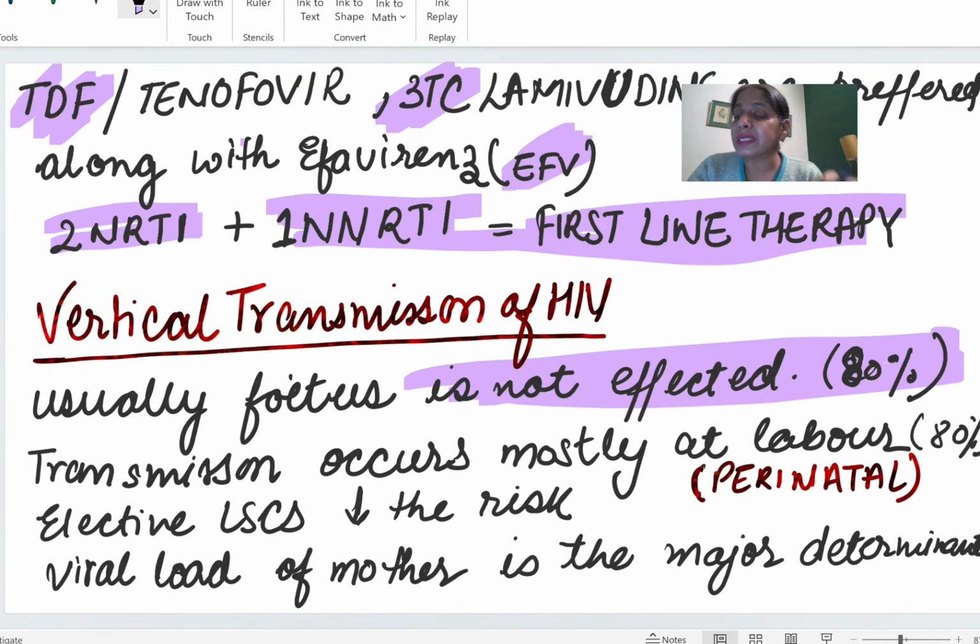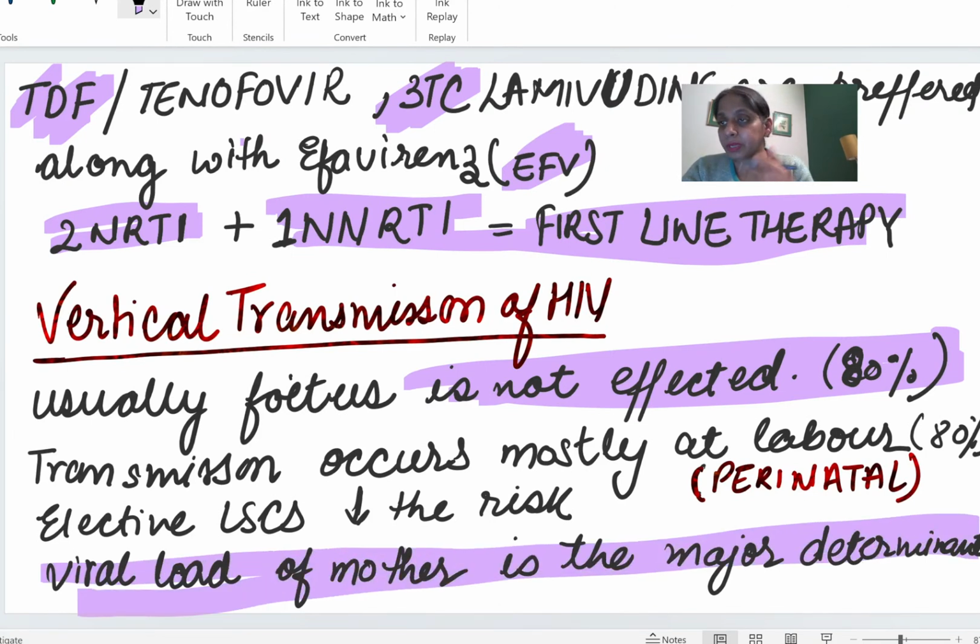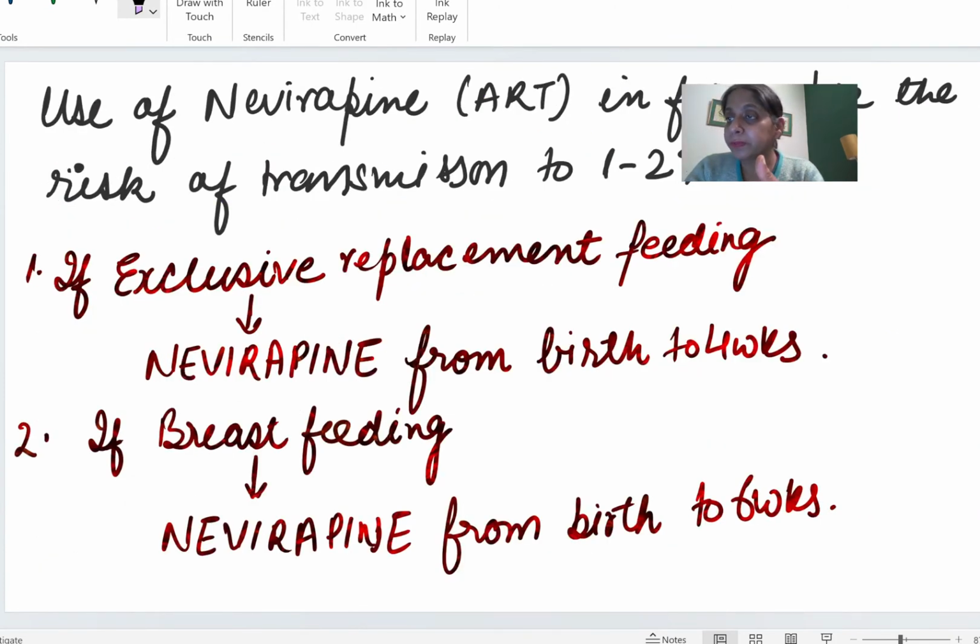So elective cesarean decreases the risk of transmission to the fetus. The more the viral load of the mother, the more the chances that the fetus will get the HIV. So which is the major determinant? Viral load of the mother is the major determinant of whether HIV will be transmitted or not. Once again, usually the fetus is not affected. Whenever the fetus is affected, it gets affected during the time of delivery. So elective cesarean is the preferred mode of management. The most important factor determining whether transmission to the fetus will occur is the viral load of the mother.